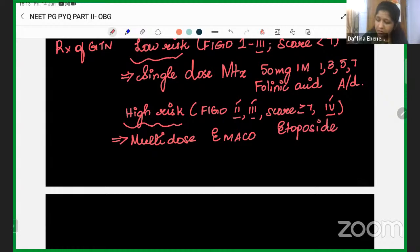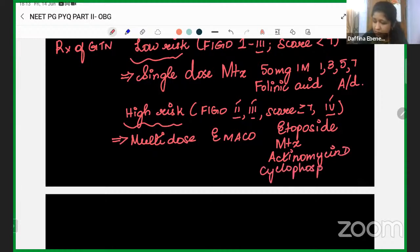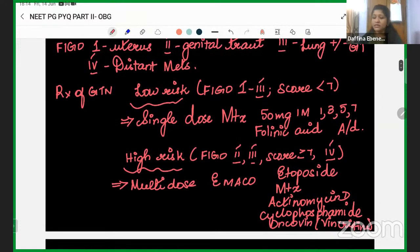Etoposide, methotrexate, actinomycin D, cyclophosphamide. O stands for Oncovin, which is your vincristine. Okay, so low risk single dose methotrexate, high risk EMACO regime.